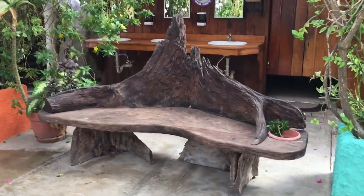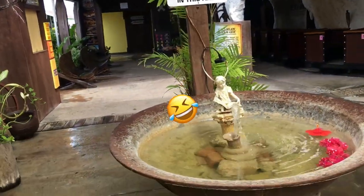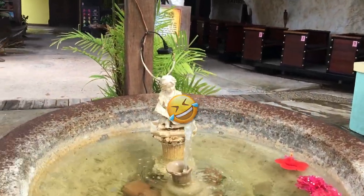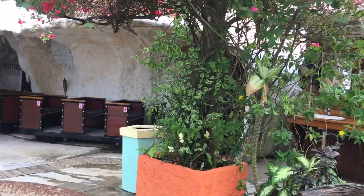Oh guys, I love this chair. This chair is so beautiful. And there's a young lady here reading. She's preparing for her exam. Oh my gosh.